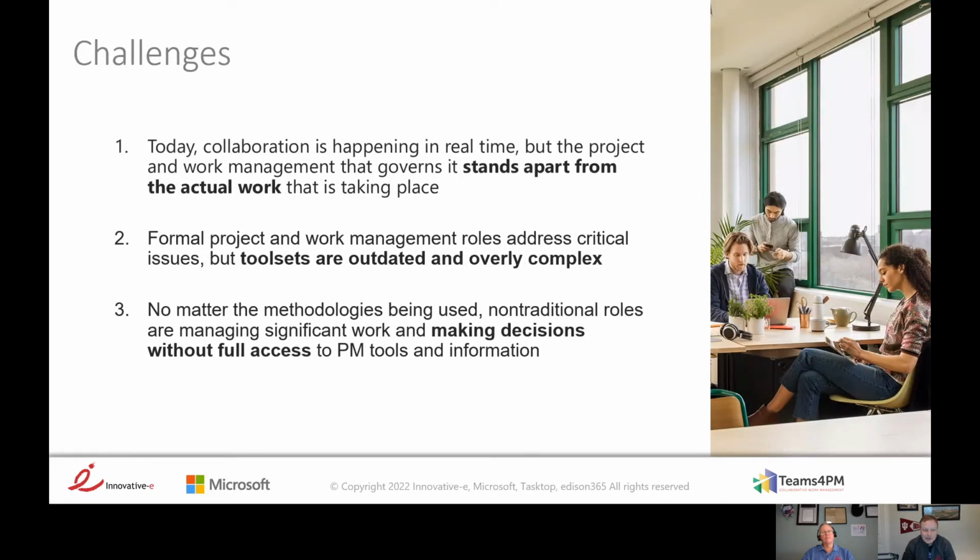Some of the challenges that you all are having, and that we've seen and echoed from our customer base as well as in the market, might sound familiar. Collaboration is happening in real time, but the project and work management that governs it stands apart from the actual work taking place. These project portfolio management systems, or the project schedule your PM is working, are a digital representation of the actual work that's happening. They aren't themselves the actual work, and the actual work and collaboration is happening elsewhere.